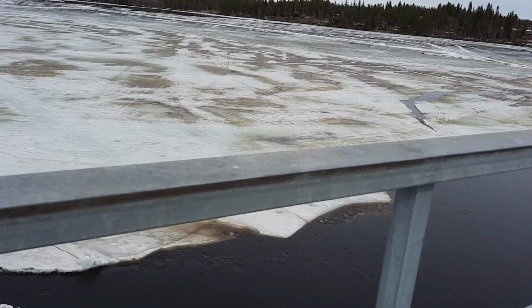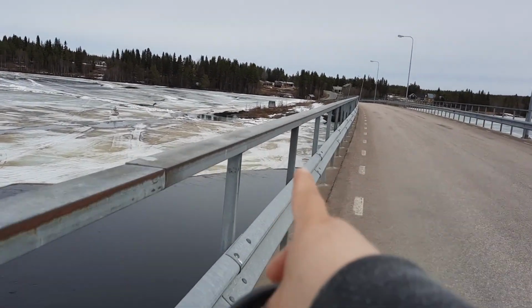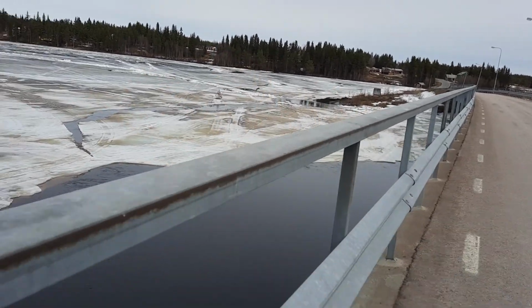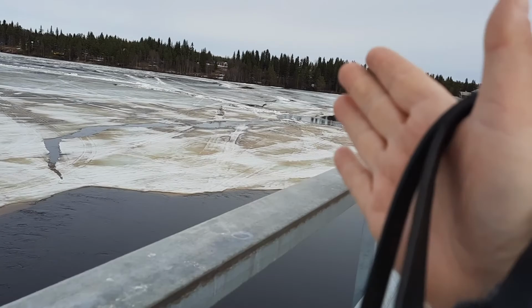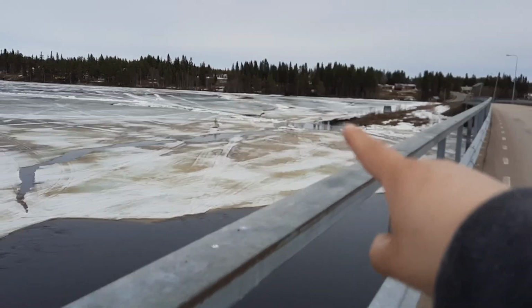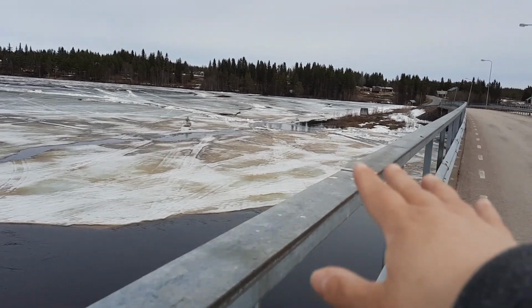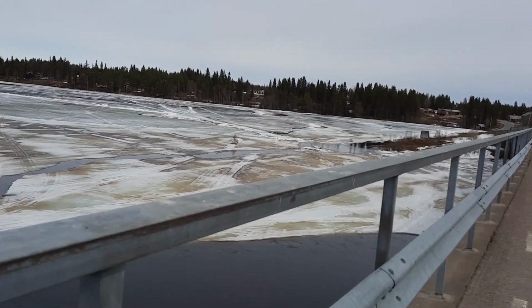Oh, come on, you're not broken off yet. I think it's stuck on the pillar down here. That's why it doesn't break off anymore. I was thinking that the tree was too close to the shore, because it's really shallow right here. So it's going to be tricky for it to leave.